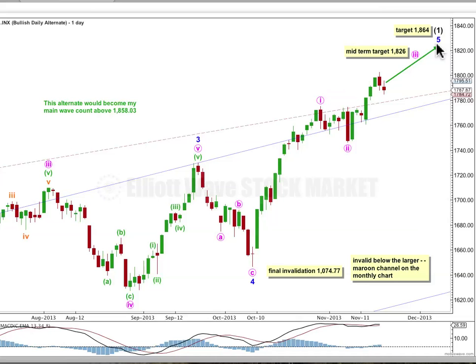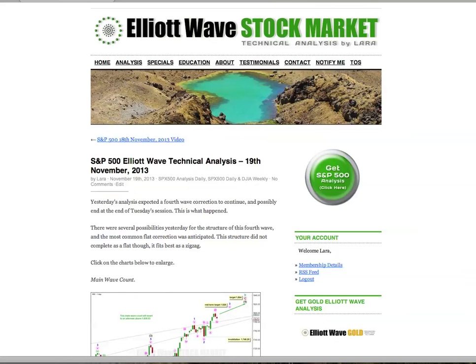Both wave counts would expect downwards movement. This one should breach the lower edge of this big blue channel, so it's quite a lot of downwards movement. Careful attention to the structure of that downwards wave when it finally arrives will give us a strong indication as to which wave count's correct. At this stage, that bullish wave count is starting to look more likely. But until we have movement above 1858.03, I'm going to stay with the bearish wave count as the main idea. It does have a better fit with the bigger picture.